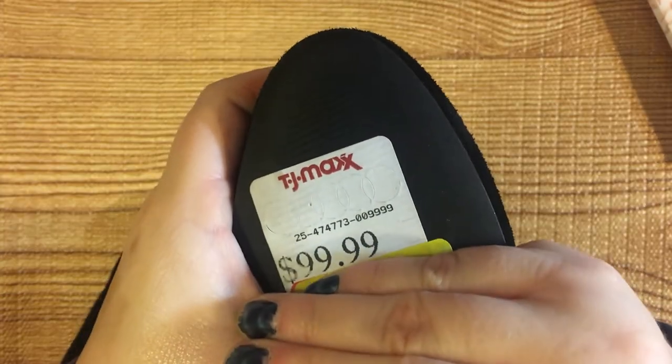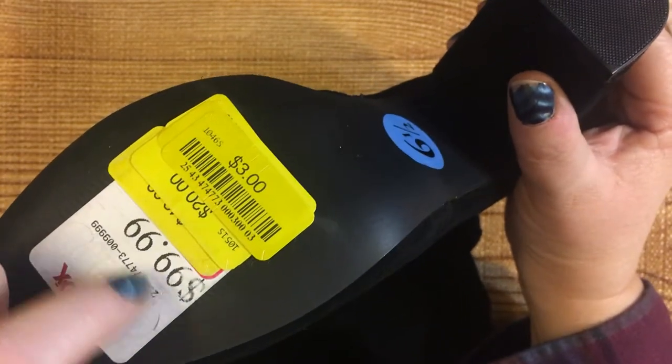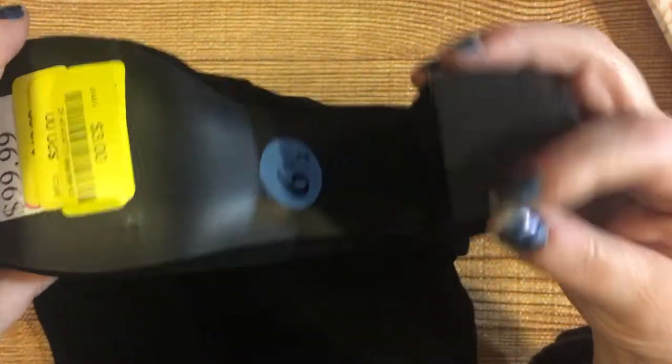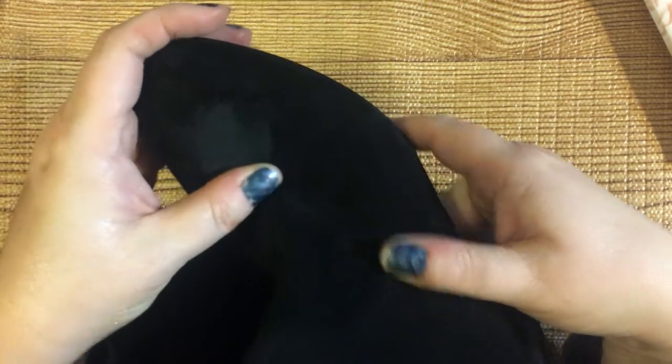Original price, $100. $99.99. I still can't believe this. We got it for $3. It was $99.99. They marked it down, marked it down, marked it down. I don't even know how many times they marked it down. $3. Suede, brand spanking new, gorgeous boots. Little tiny sticker problem on it that you could probably buff out. I'm sure you can buff it out. $3. Guys, that was awesome, right? That was the best deal we did.